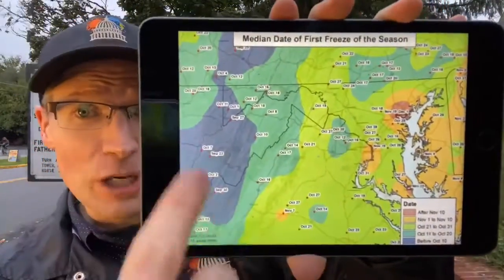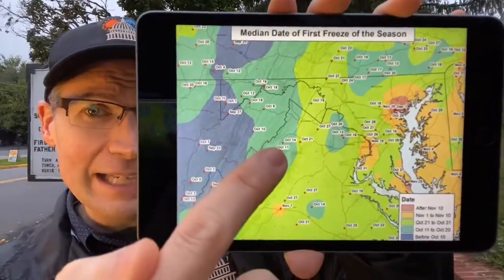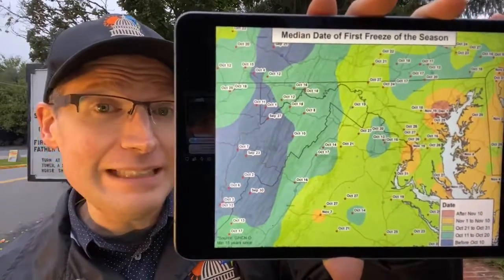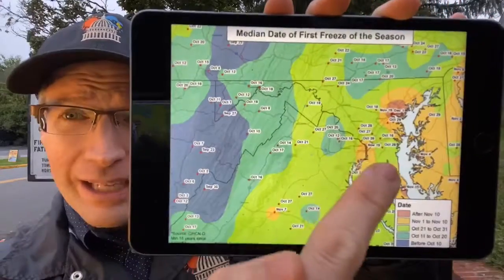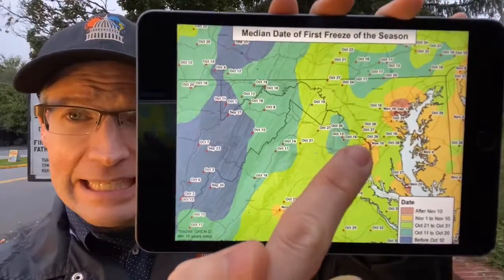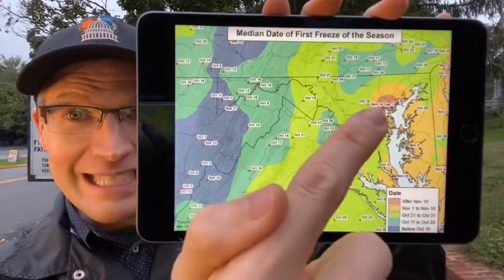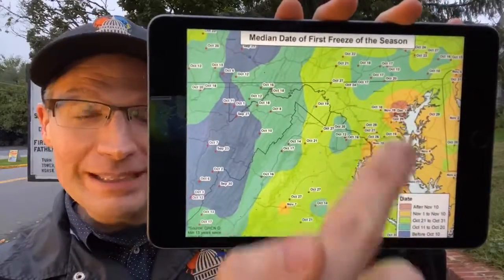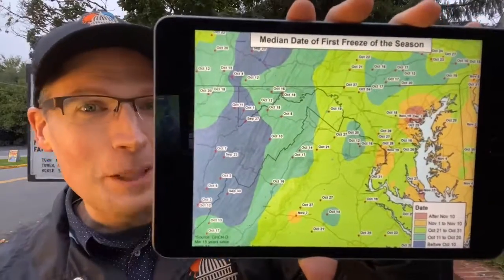And here's a map, which I'll put up later for you. We're still a few days behind. Even here in the valley, we have not really had a widespread frost and freeze here in Woodstock either. We can expect November or so in DC for our first frost freeze. And look at that, December 1 up around Baltimore because of the density of the urban area plus the proximity to the warmer Chesapeake Bay waters.